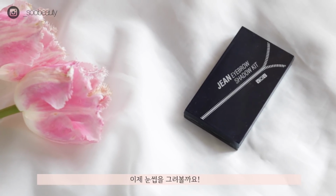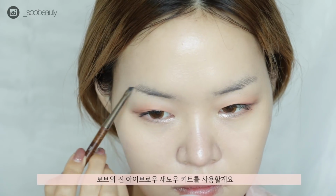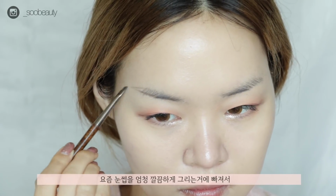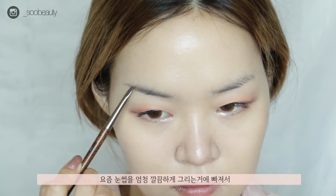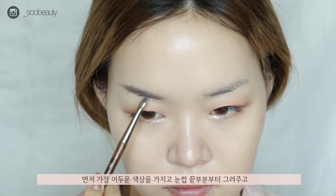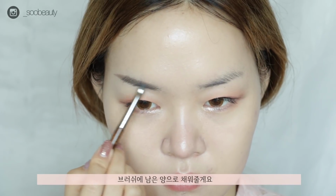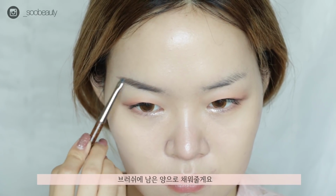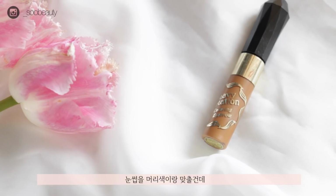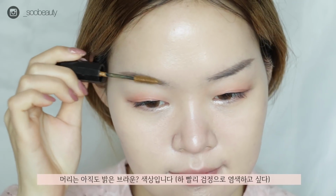Moving on to the brows, I'm going to use this VOV or Bobu Jean Eyebrow Shadow Kit. I've been recently obsessed with drawing really neat, clean-cut looking brows. So I'm first going to outline my brow shape with the darkest color and fill it in with what's left over on the brush.